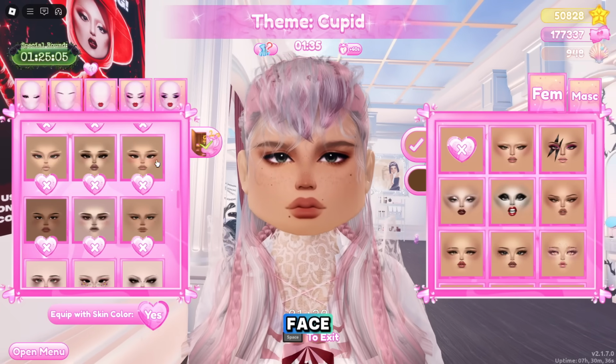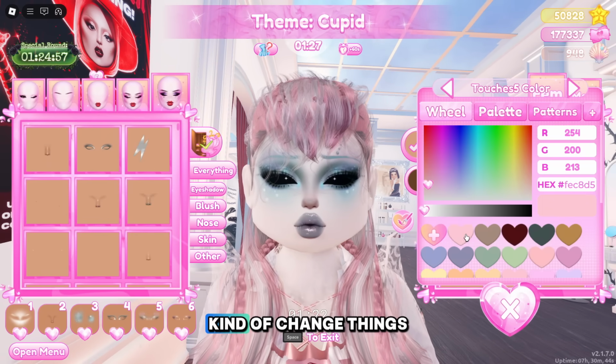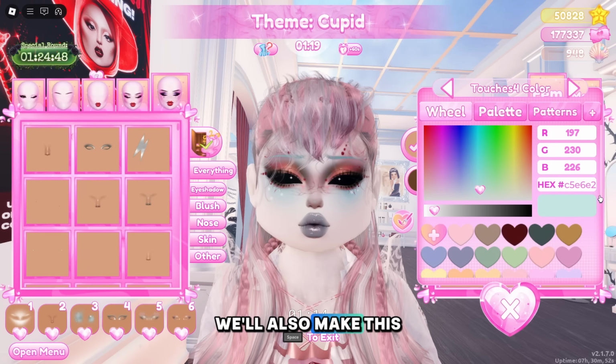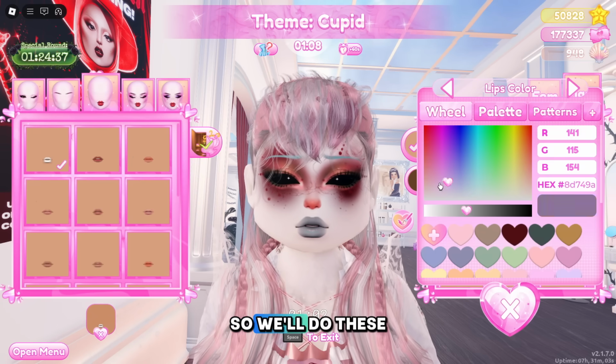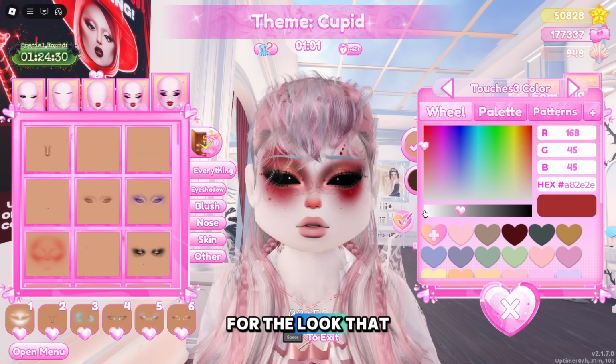Now let's change my face because it really is not fitting the vibe. I'm gonna start off with this base, and then we'll just kind of change things. So like this can be red and this can be pink. We'll also make this pink, and you can be red maybe, and my nose can be pink. And I think I want to use masculine lips, so we'll do these and make those pink as well. This one might be a bit too dark though for the look that I'm going for.